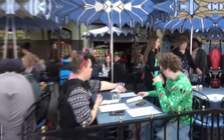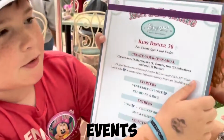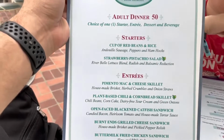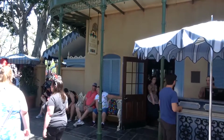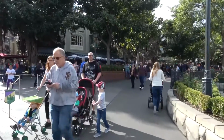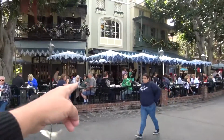Number 2. Book a dining package. Popular parades and evening events like Fantasmic and World of Color feature some of the longest lines at Disneyland. Guests frequently camp out for an hour and a half or more to get the best viewing spots. While they aren't strictly lines, most of us would like to avoid them.